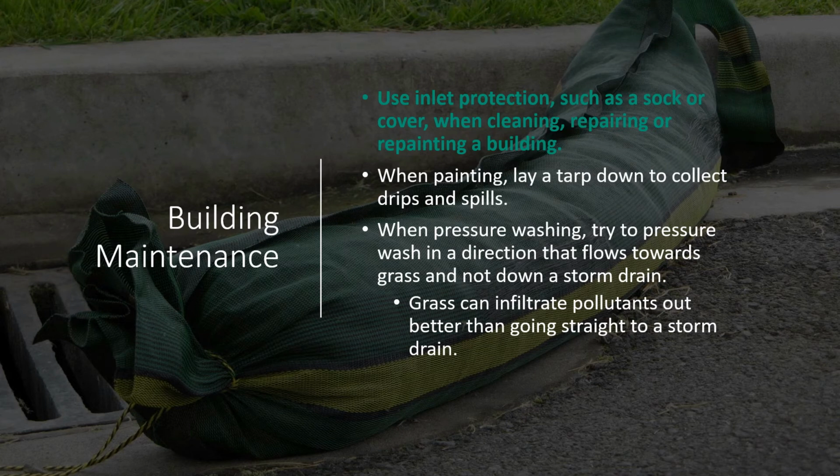Buildings around the city will need to be cleaned, repaired, or repainted from time to time. When doing maintenance on buildings or walls, and you are near a storm drain, use inlet protection such as a sock or a cover. The inlet protection should capture any runoff before it hits the storm drain.